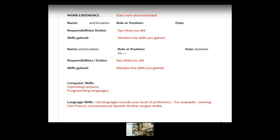Language skills are always on the lookout by employers. So if English is your mother tongue, you don't need to put that down. But if there are other languages you have, if you did a language for the Leaving Cert or Junior Cert, mention that. And you might have conversational language as well, so mention it. And if your mother tongue is Arabic or whatever it is, put in the language skills.